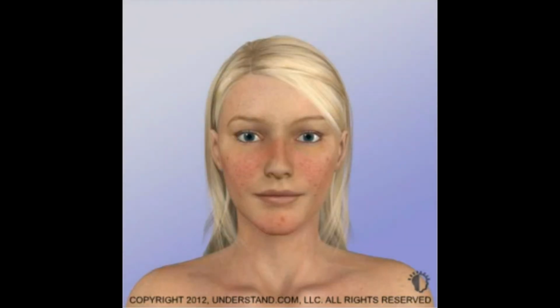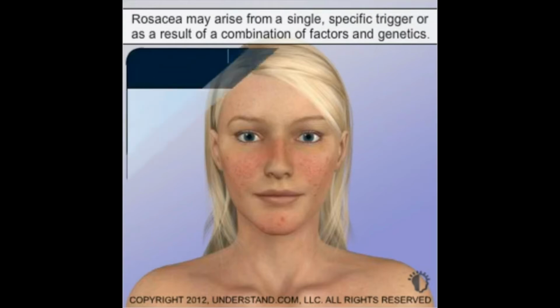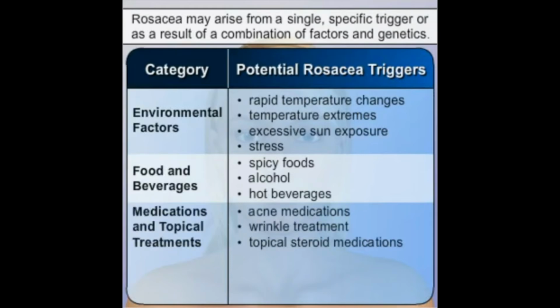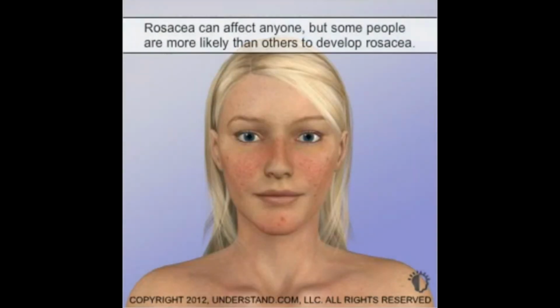Scientists do not fully understand what causes rosacea. Rosacea may arise from a single specific trigger, or as a result of a combination of factors and genetics. There is evidence that certain environmental factors, foods, drinks, and medications may trigger rosacea. In addition, some researchers believe that specific living organisms may possibly even play a role in the flushing and blushing that precede rosacea.